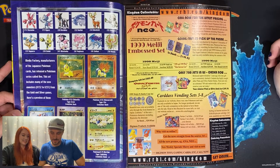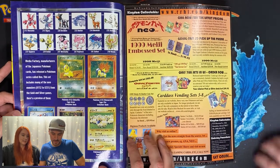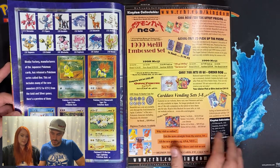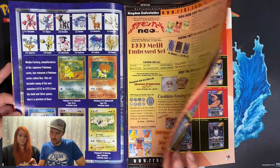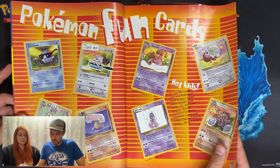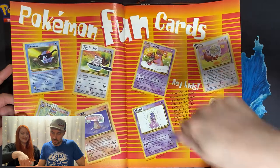Oh, nice. And then they're showing off some of the cards, and that looks like one of the Neo sets there. Very cool. I gotta get some of the Neo cards. Definitely will someday.